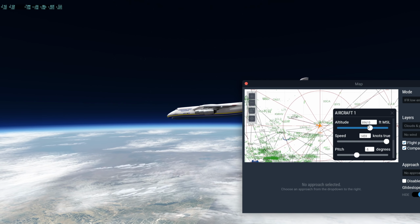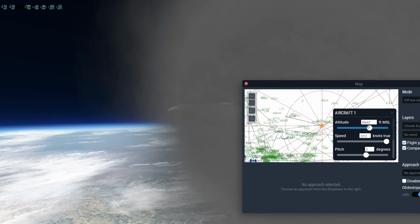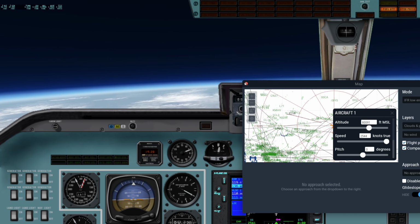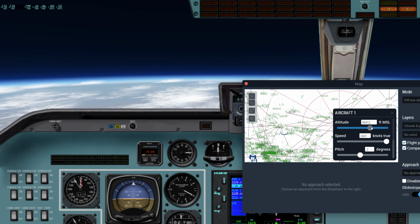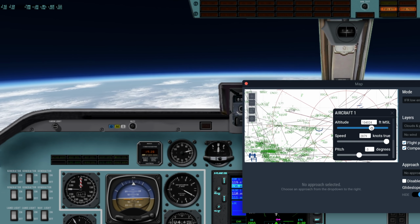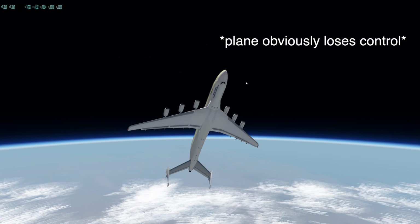90,000 feet. This is proper space. That is enormously high, especially for an aircraft as big as this one. And we're actually moving at 2,600 knots, which is obviously far above supersonic speeds, at least on the ground. Now let's go a little bit higher. Let's go to 100,000 feet. Obviously, this is flying just as usual. 200,000 feet. Yeah, that's quite a bit more.